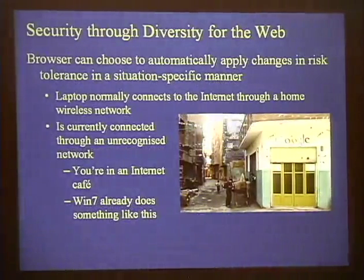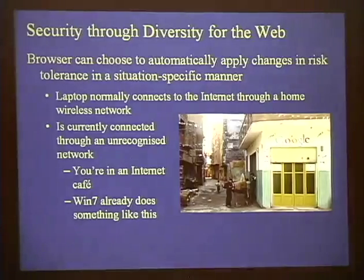So if you're in a situation like that, which is a completely random, untrusted internet cafe in South America, they can say, this is a dangerous environment, I'm going to be very risk averse. If you connect it to your home network, that's probably going to be reasonably benign, and they can be a lot more tolerant. And this is something the computer can do. Windows 7 already does something like this when you connect to a wireless network. It asks you, is this a public network, a private network, or whatever, and then it applies different levels of paranoia as you interact with that network.